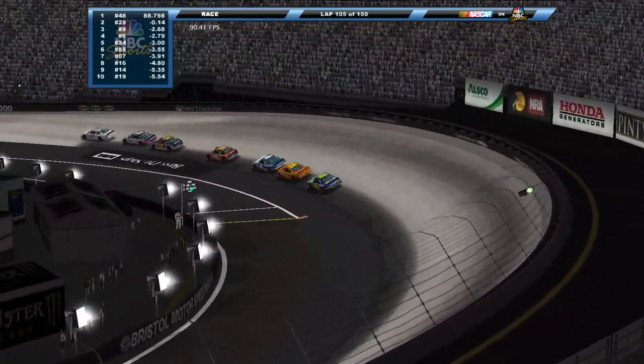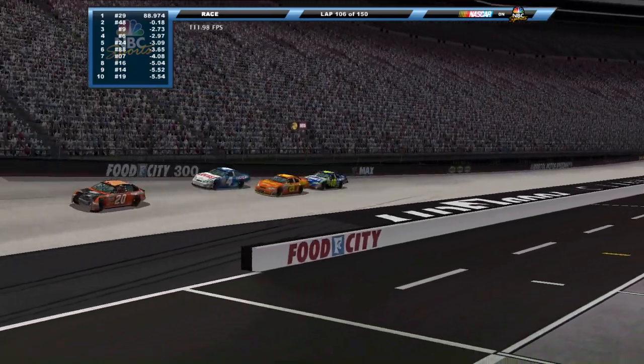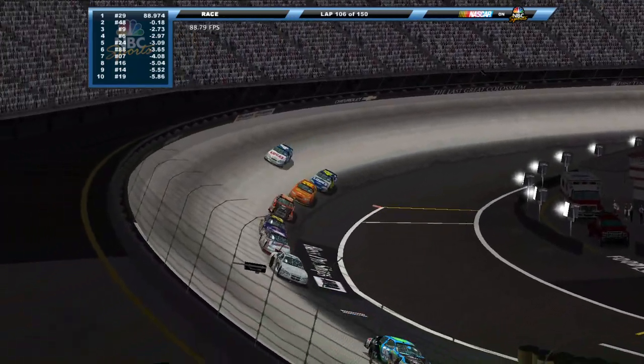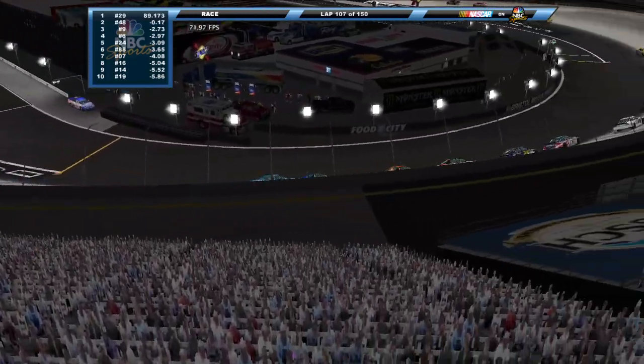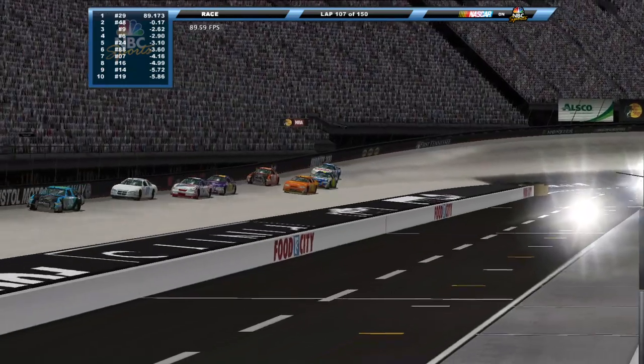Right as we're talking about it, Harvick gets by Jimmy Johnson right as they catch the lap cars, and now Johnson looking to fight back. Harvick, your new leader, but Johnson right there. He's right behind him. Harvick! Oh my goodness. Almost got cut off by the 20 of Stewart there.